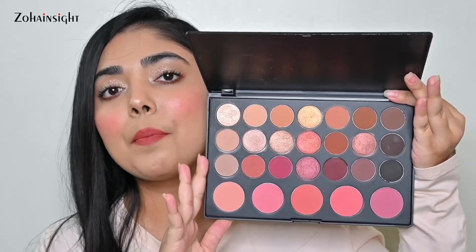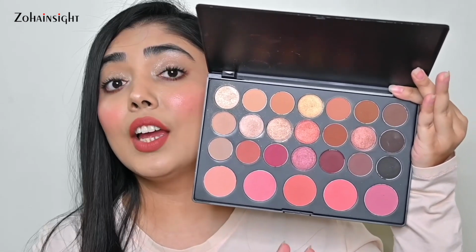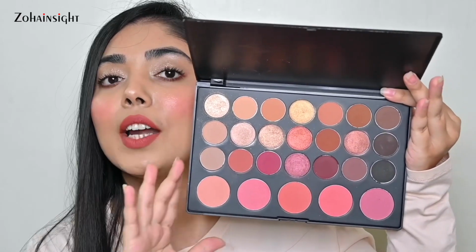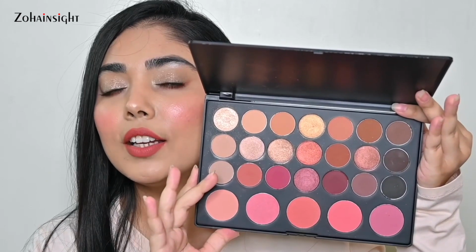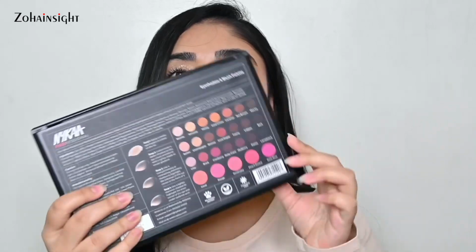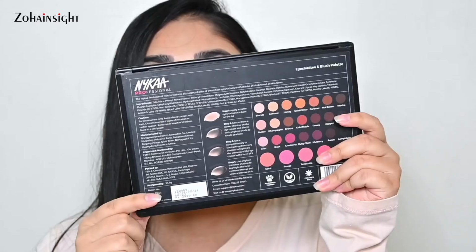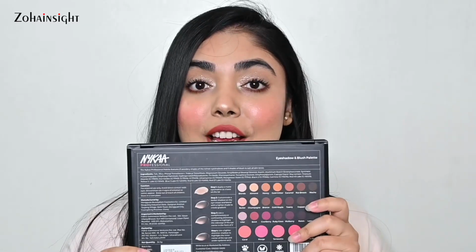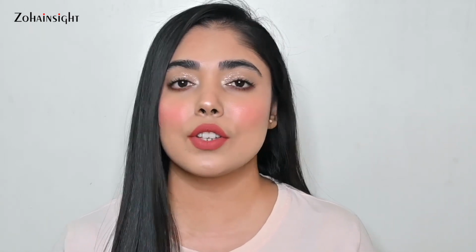Such a multitasker palette. If you're a beginner, teenage beauty, budget beauty, go ahead and invest in this palette. You're gonna enjoy it. And the shimmery shades are again very much wearable and beautiful. They are not super sparkly, but enough sparkly to look glam. And this is very much lightweight. Also at the back side, you're getting all the shade names and the steps of how to apply the eyeshadow shades on your beautiful eyes. Very much helpful.